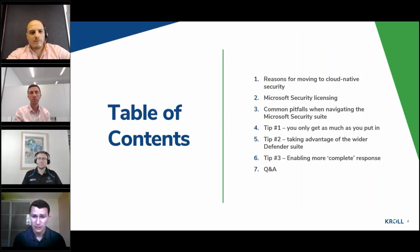So to delve into the agenda for today, we're going to be going over the reasons for moving to cloud-native security, just setting that context, and specifically into the cloud-native security architecture of Microsoft and their product suites. We'll go over sometimes the unenviable task of trying to understand the Microsoft security licensing. A lot of options, a lot of flexibility there, but which is the right suite for you? What should you be prioritizing? We'll go through some of the common pitfalls when organizations are trying to navigate those product suites. What should they prioritize? How should they be configuring those? How can they leverage some of the native capabilities that Microsoft Security provides customers as well?